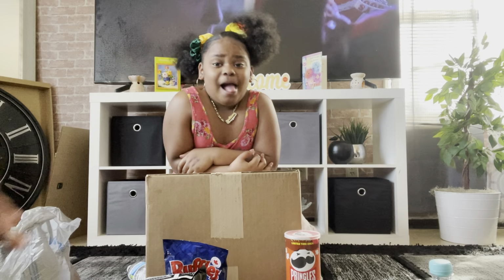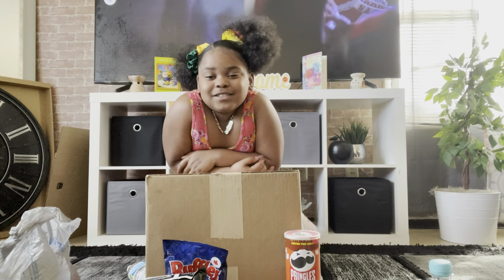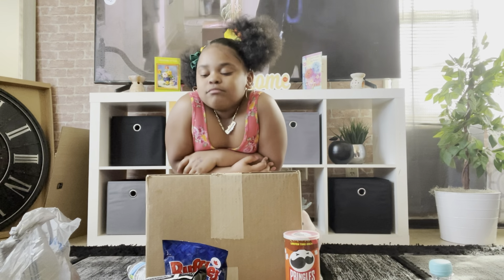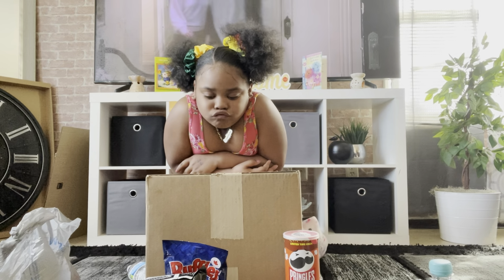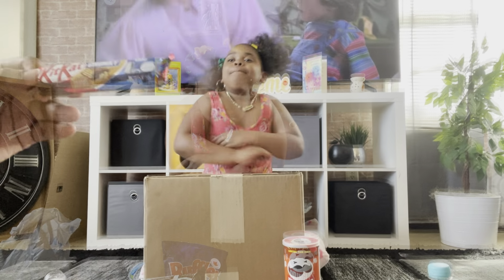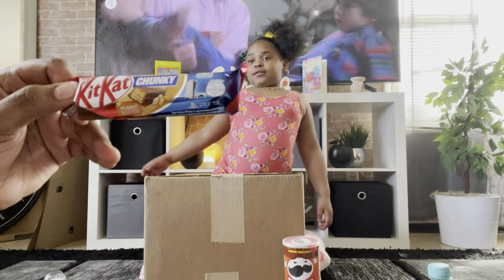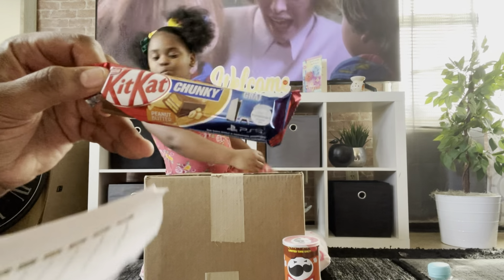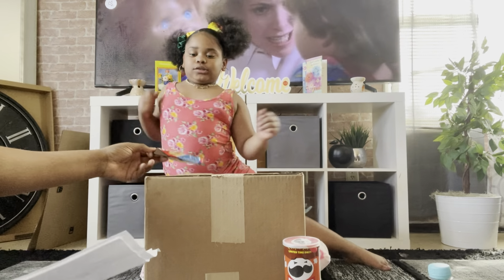Grandma. Thank you. Oh, wait, y'all. Kit Kat Chunky cookies and cream. No, that's not it. Hold on, y'all. Let me look for it. So, we have to skip one because it wasn't in the box. So, this one is the Kit Kat Chunky Peanut Butter flavor. And this is from Australia.